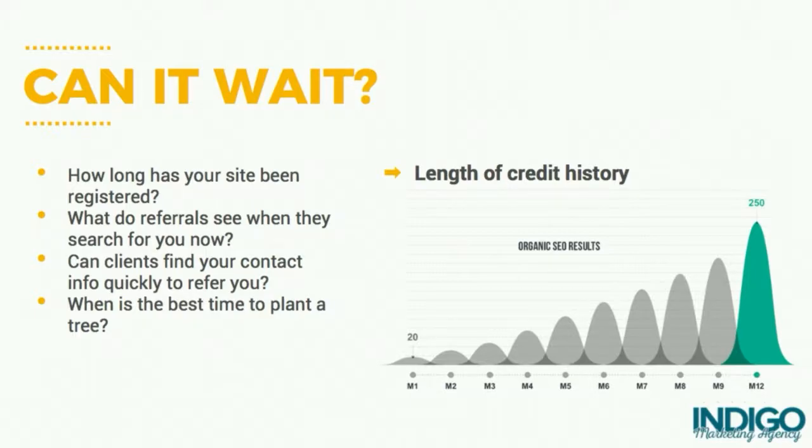But it really is important because SEO is like your credit report. The length of your credit history is important. And so how long has your site been registered with search engines? That is what Google uses to decide how much traffic it's going to give your site. And so the longer your site's registered, the more traffic you'll get. And organic SEO search results always increase over time because of the length of credit history there.